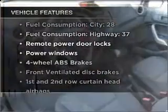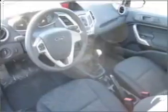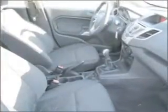And with these notable features, you won't want to miss out on the opportunity to own this amazing vehicle. Air conditioning, power door locks, power windows, power steering, power mirrors, an AM/FM stereo with a CD player, an adjustable tilt steering wheel. Our website offers more information on all of our vehicles.